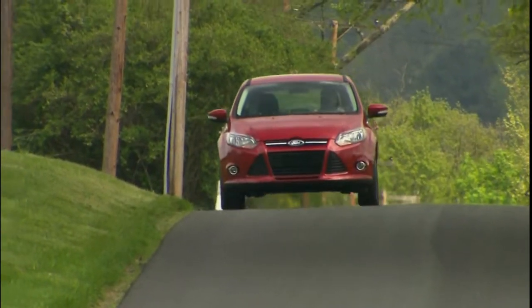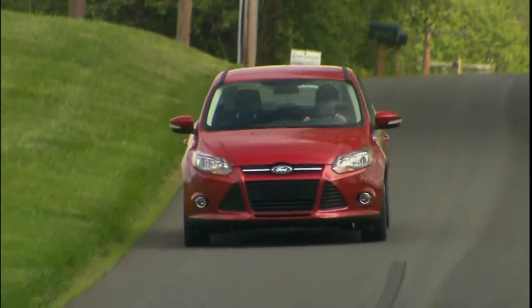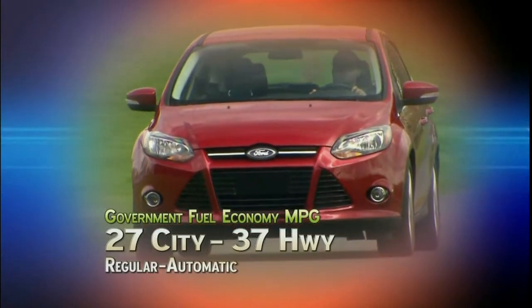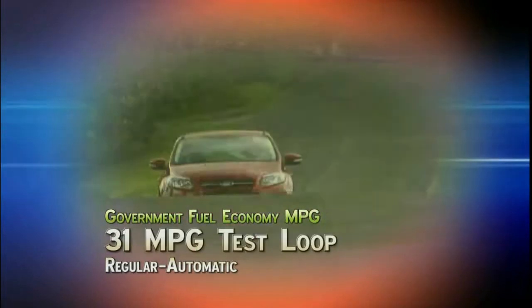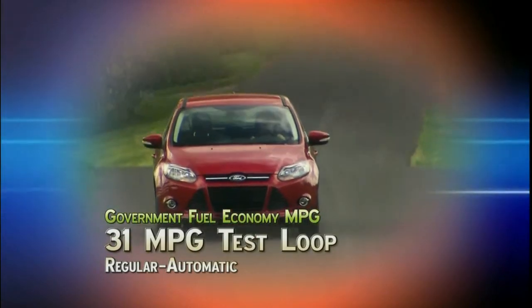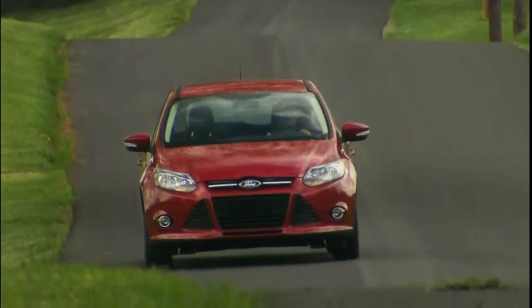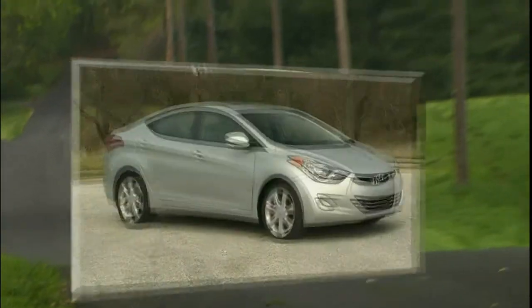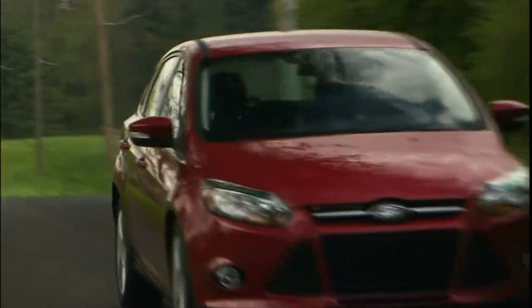SFE is not offered on the hatchback, so our top drawer titanium test car with the automatic still drew fine ratings of 27 city and 37 highway on regular. We managed 31 miles per gallon in routine driving. We should note that the new Hyundai Elantra sedan meets the 40 mpg benchmark without a special package.